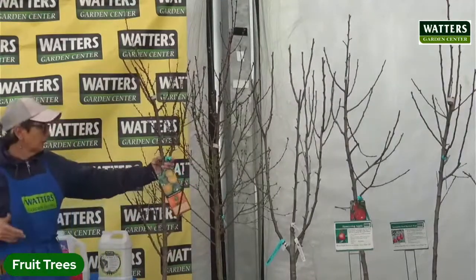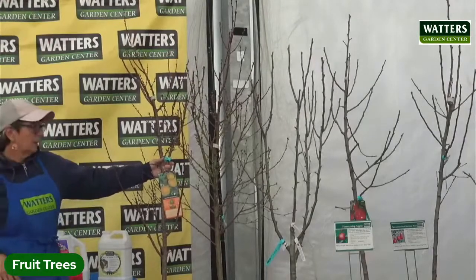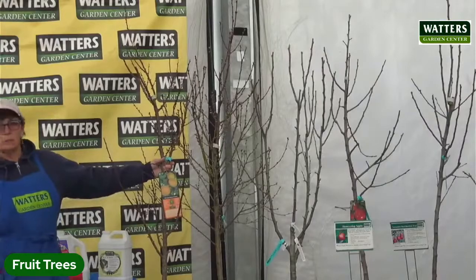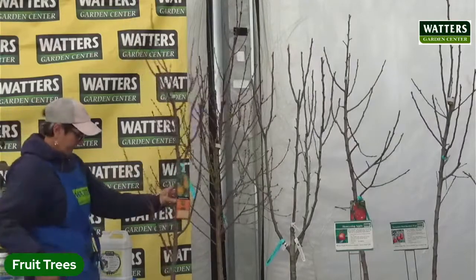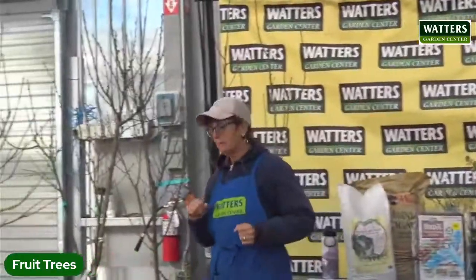Apricots do very well here as well. Nice big fruit, usually a blush on the skin like we're used to, and they taste so much better than they do in the store. We're going to pan over here. I'm doing my best, Vanna.